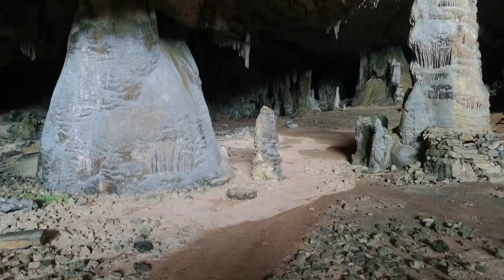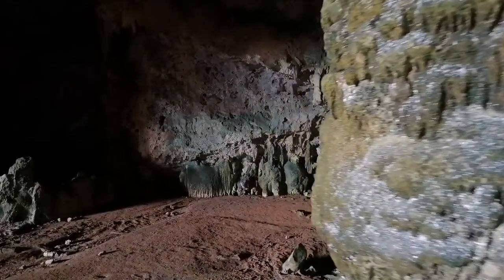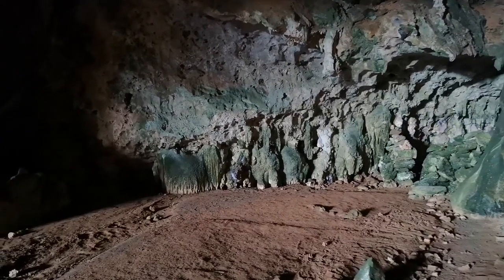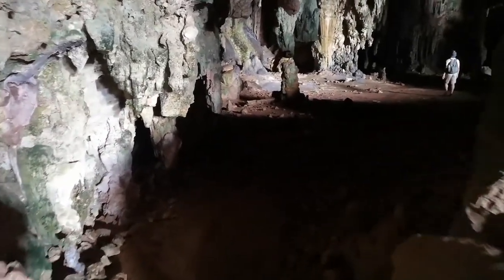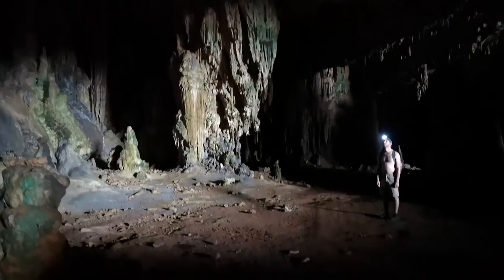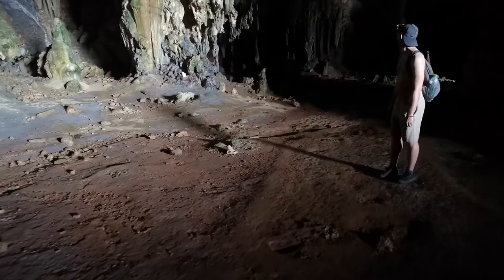A wide opening, lined by stalactites and columns, leads the way. Cathedral, isn't it? Acoustics is very similar.